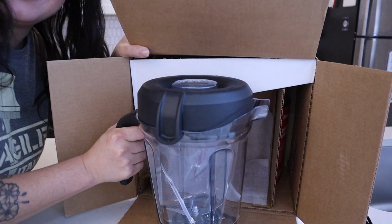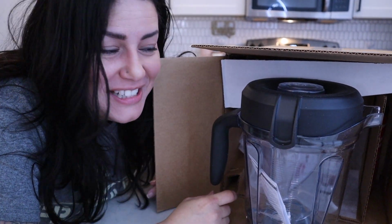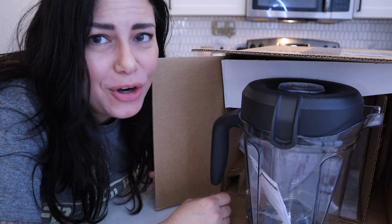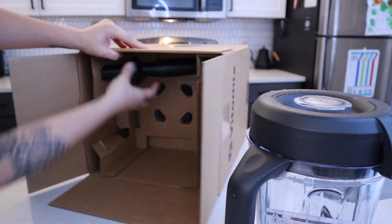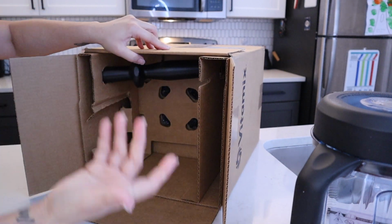This looks a lot bigger in person than it did in the videos. Which is maybe a good thing. I don't know, we'll see. Boy, they really got that in there. How the hell do I get that out? I'm still trying to figure out how the heck do I get this out? There we go.